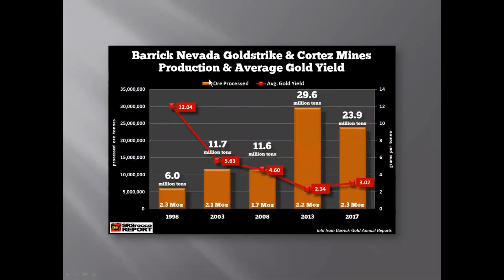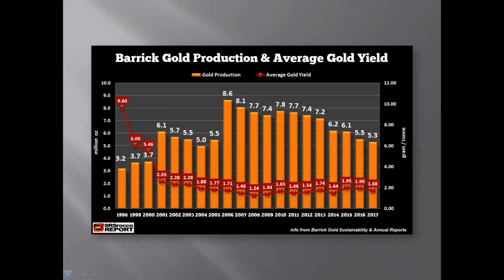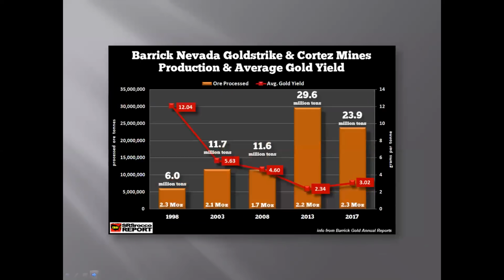If we look at Barrick Nevada's Goldstrike and Cortez mines, now these are one of their most profitable mines. In 1998, Barrick produced 2.3 million ounces at their Goldstrike and Cortez mines in Nevada. Now, if we go back and look at their total production, it was 3.2. So what we can see, the majority of their gold came from their Nevada operations.